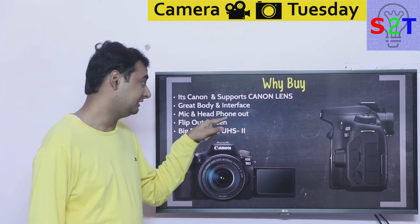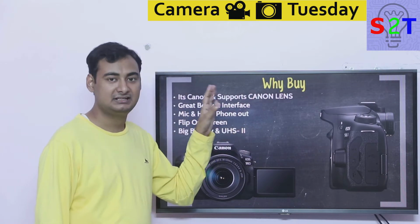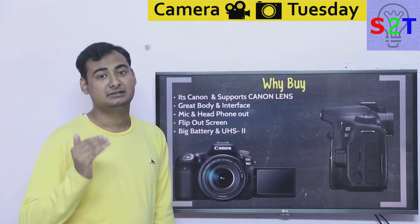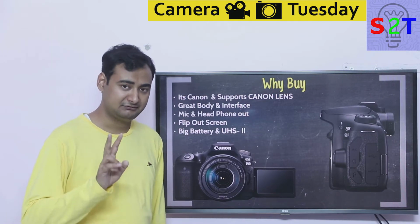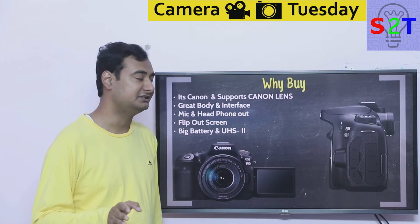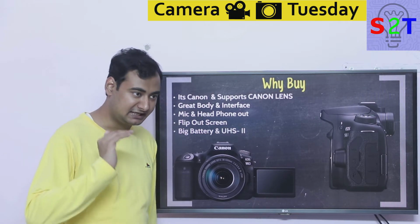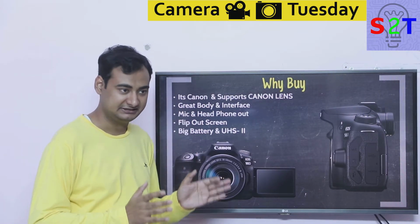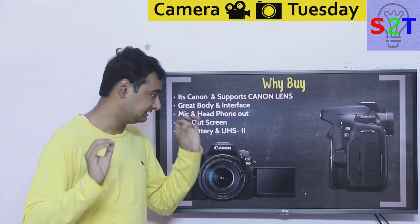So a great body. Now interface, this is one of those things that Canon knows very well. Like they are even more or less better than Nikon also, and I have used both of them. I have used both Nikon DSLRs and Canon DSLRs, and I can say with confidence, Canon's user interface is like somebody sat down and designed the whole damn thing. This is what we classify as it just works. It's really good.